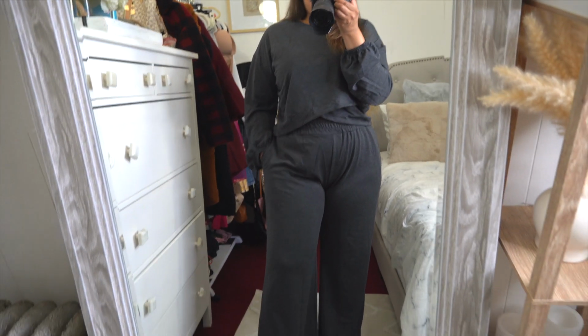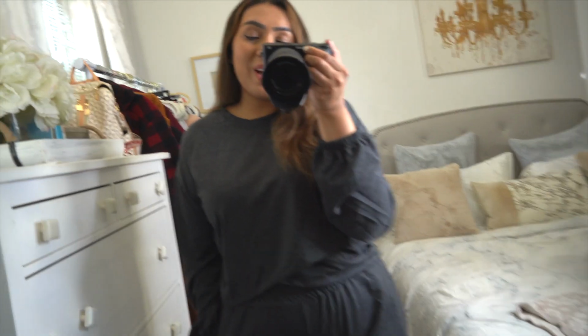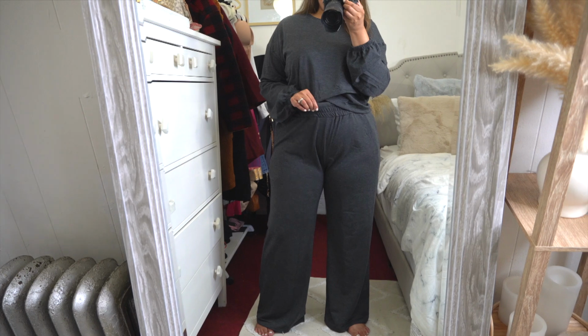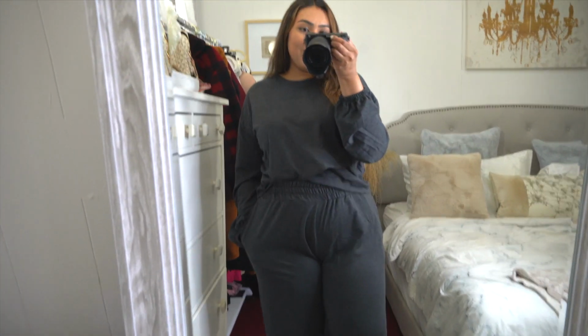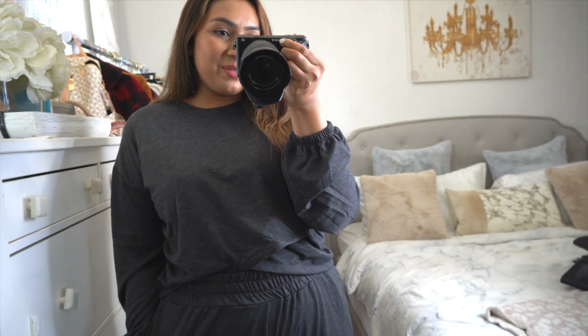So I do love the fact that this has pockets. It's definitely comfortable. You can lounge in this. You can go out in this if you need to. It's versatile. You can wear it at home, wear it out, whatever. So this part here is stretchy. There are no drawstrings, so it's very comfortable. So yeah, I just wanted to give you a cozy option, and then I just have one more cozy option to show you, and we will wrap up this video.